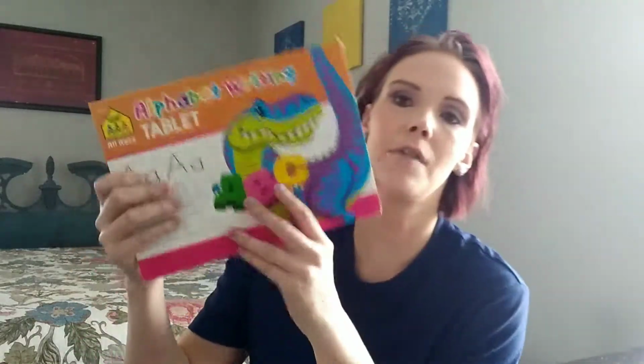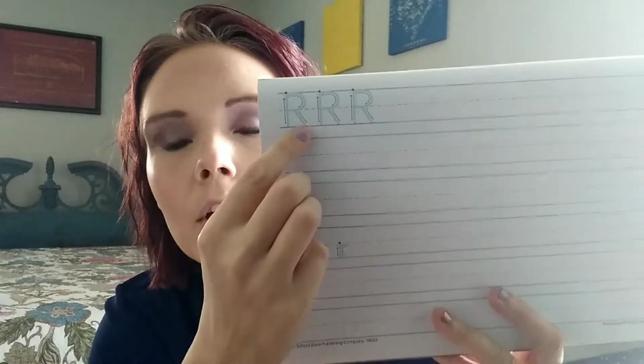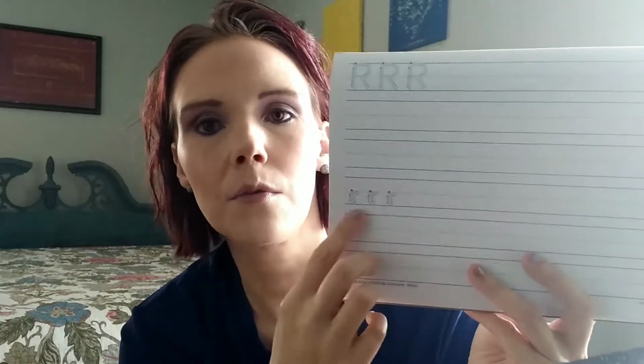Then we have this alphabet book where he just writes his letters. It's got all kinds of how to write the letters. So I have him trace these, and then he writes his own, like 3 of his own, and he's doing really well with that. That's another thing he does while I am helping my daughter do her first grade work.